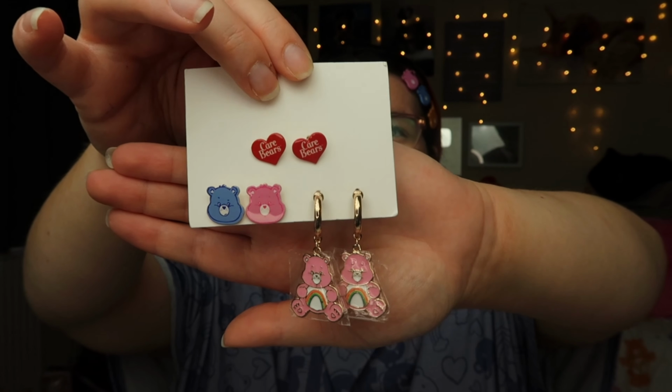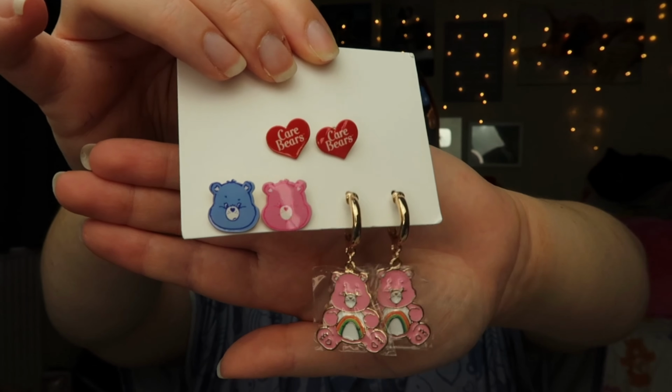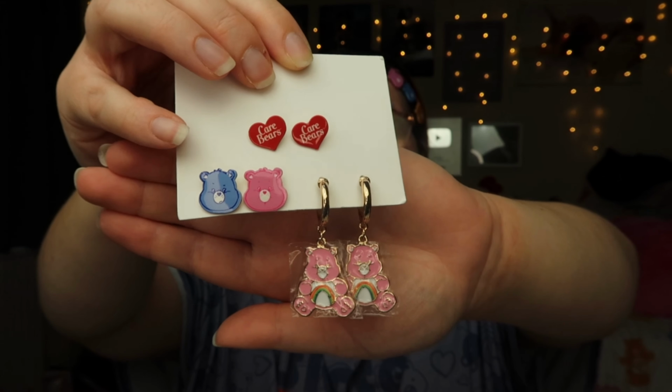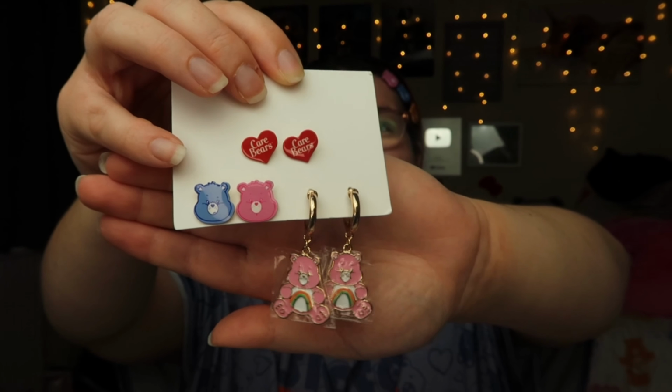So the next few items that I'm going to show you are all accessories, and we're going to be starting off with earrings. And can you believe it? I have no Care Bears earrings, not one piece of Care Bear jewelry. I can't believe that. So obviously I had to fix that and get myself some Care Bears earrings. So this is the first Care Bears earrings pack that I got myself. I got these 2 stud earrings, one that is just a heart with the Care Bears logo on it, and these 2 different color Care Bear earrings, which I think is so cute. And I'm actually thinking of dyeing my hair pink and blue soon, so that's definitely going to go with when my hair is pink and blue.